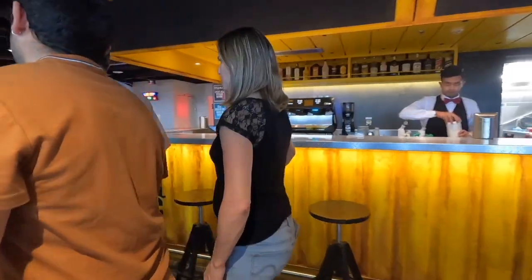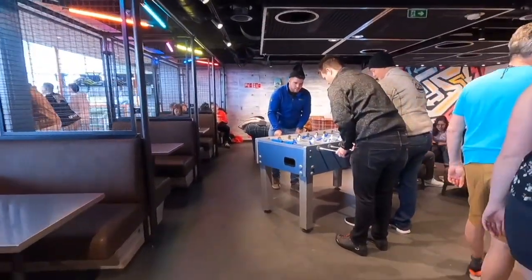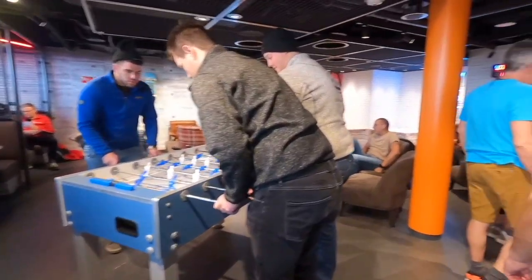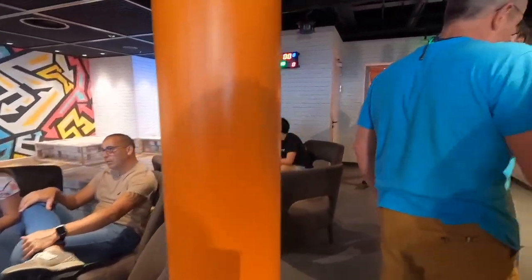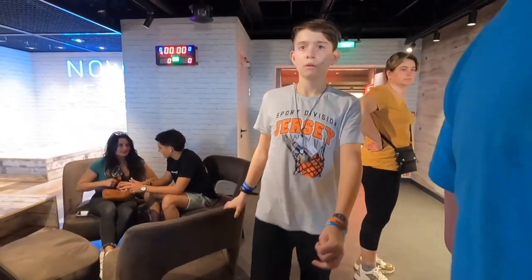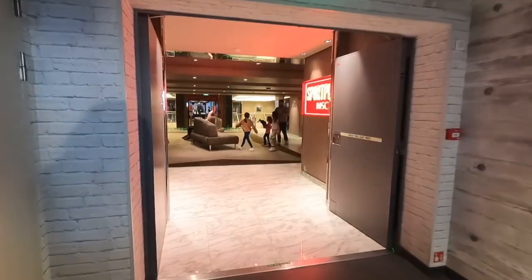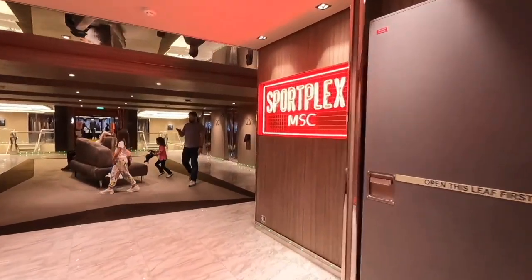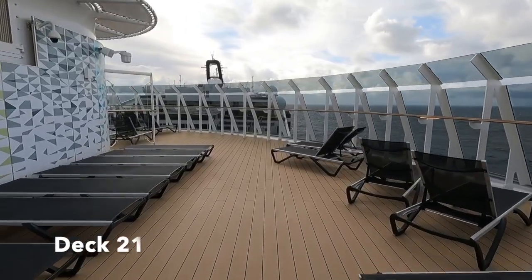Bar area. Play games here. A little crowded here. Excuse me. It's called the Sportsplex MSC. This is deck 21.